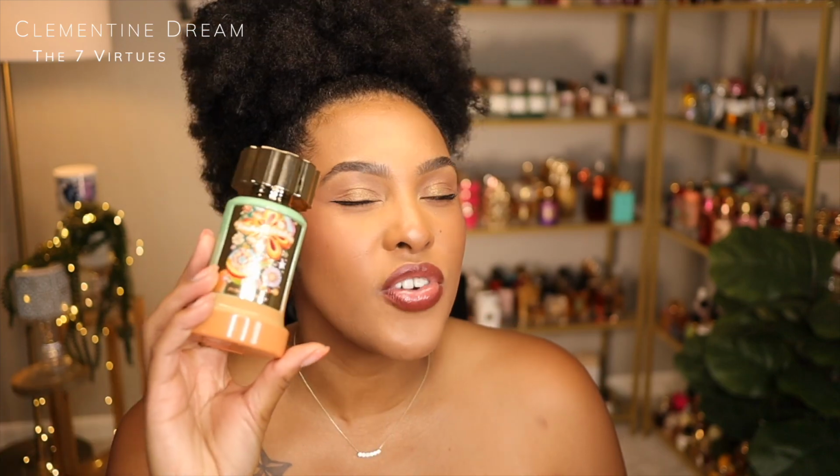It might be like Madagascar vanilla, and I think it really adds to the sex appeal of this fragrance. I would say Indomitable is more fun and playful. Like, the theme was like a 70s theme. It's very, very effortless and fun, but Clementine Dream has a little bit more of a sex appeal. It's a little bit more sexy. It's a little bit more grounded, but it still has that bright and fresh orange clementine accord.